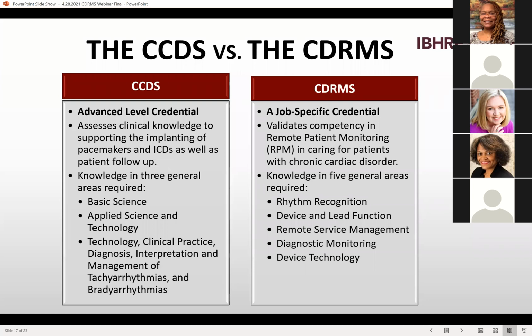So how do the 2 tests differ? To start, the CCDS is one of the IBHRE's advanced certification examinations. It is designed to assess essential clinical knowledge relevant to supporting the implanting of pacemakers and ICDs, as well as patient follow-up. Candidates who pursue the CCDS credential are expected to have a broad knowledge in 3 general areas: basic science, applied science and technology, clinical practice, diagnosis, interpretation and management of tachyarrhythmias and bradyarrhythmias.